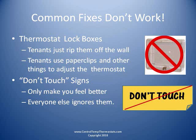In order to prevent this abuse, you may have already tried some of the common fixes on the market today and found out they just don't work. Thermostat covers and lock boxes are easily broken or tampered with, and do not touch signs are regularly ignored.